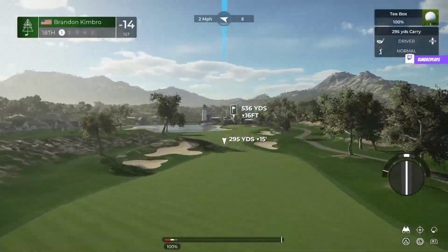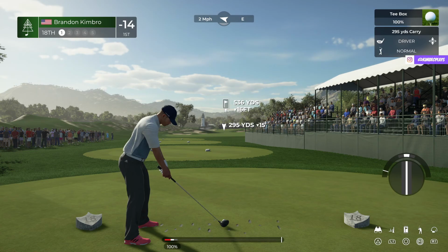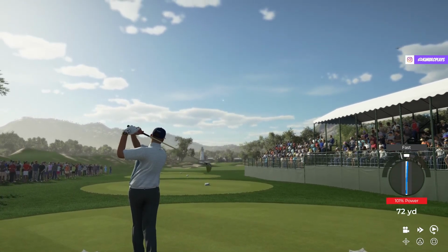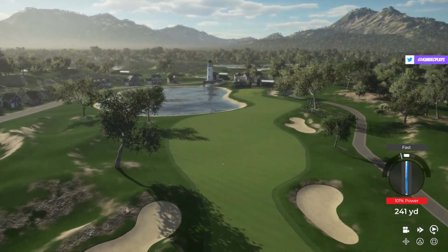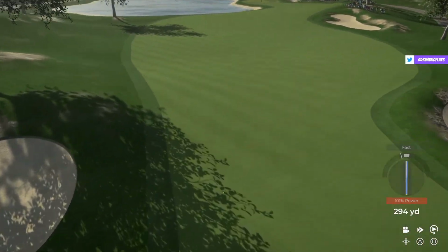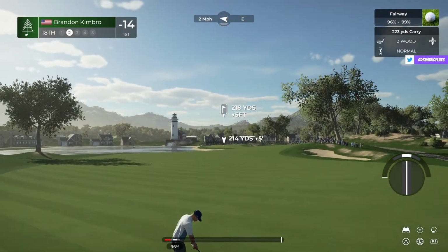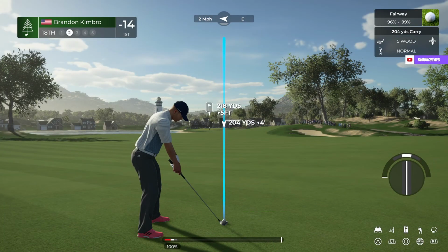Put a big old cut on this thing. See if I can get the wind to straighten it out. That reminded me of the Big Easy. Beautiful. Silky smooth. That was a beautiful cut. Wow, that was actually perfect. Always think about taking one more club when playing an elevated green. I'm going to go two full clubs. I'm legitimately going to go two full clubs.